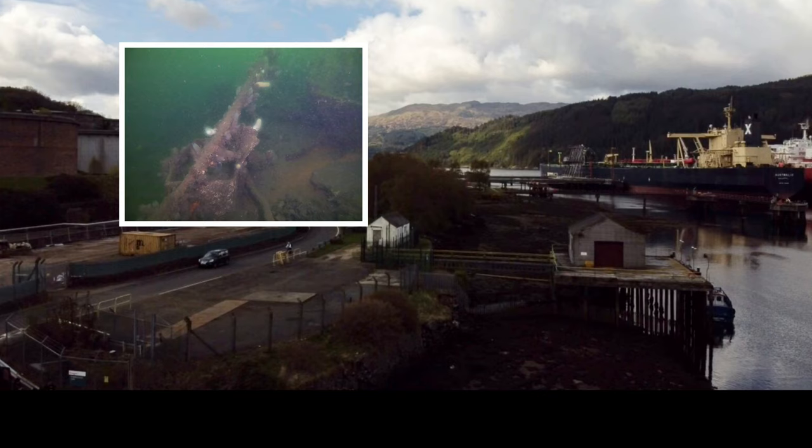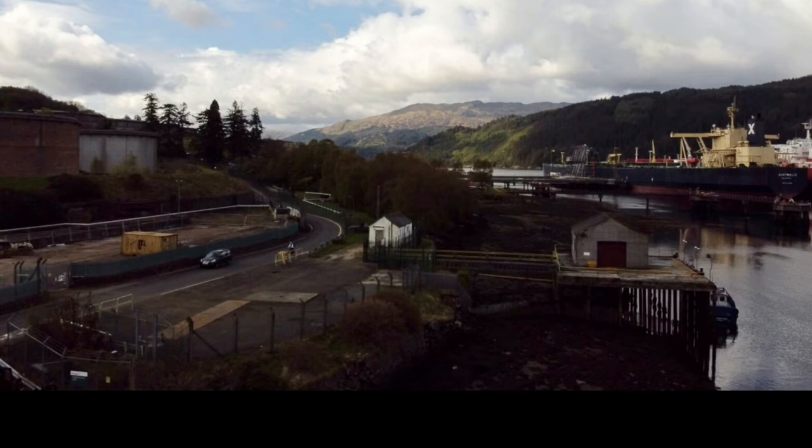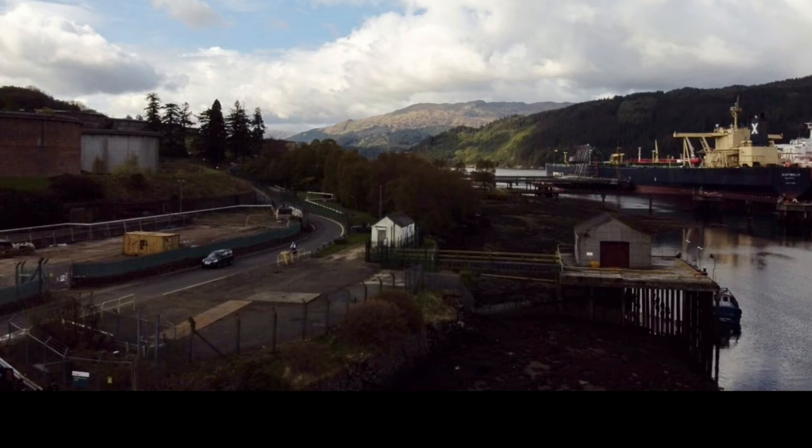To get to this location, coming from Glasgow, travel west on the M8 onto the A82, then turn left onto the A817, turning right at the roundabout and onto the A814, and continue until you see the actual tanker, which you can see in this picture. This tanker, I believe, is a permanent feature. It's never moved, so you won't miss it.